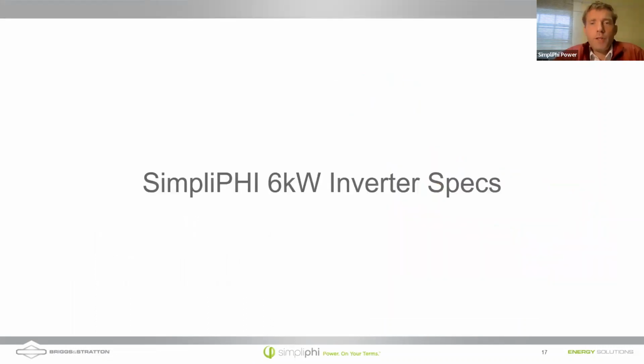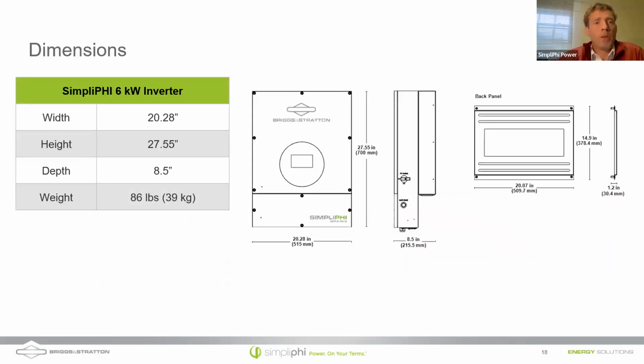6 kilowatt inverter specs. Let's get into this inverter. It's a hybrid inverter. So hanging this inverter is similar to hanging the battery. Again, you're going to mount this wall panel, and then the inverter secures to the panel. Again, a nice, simple, easy install. Dimensions are given for you here. The inverter weighs about 86 pounds. It's fairly heavy. It is a transformerless inverter.